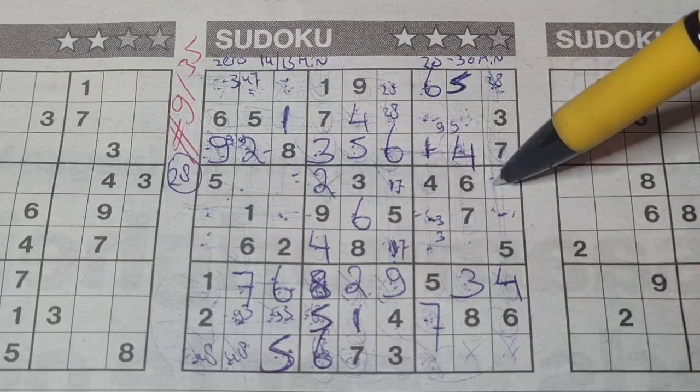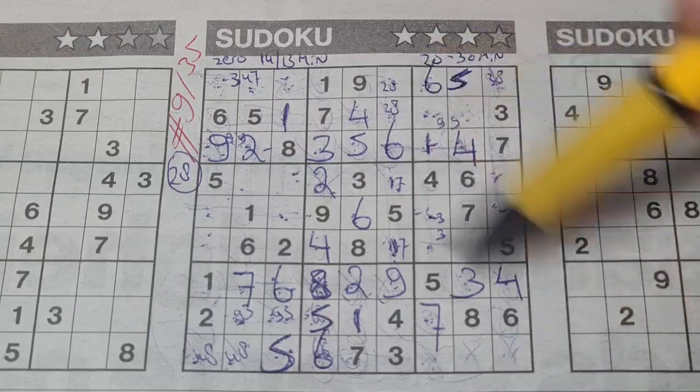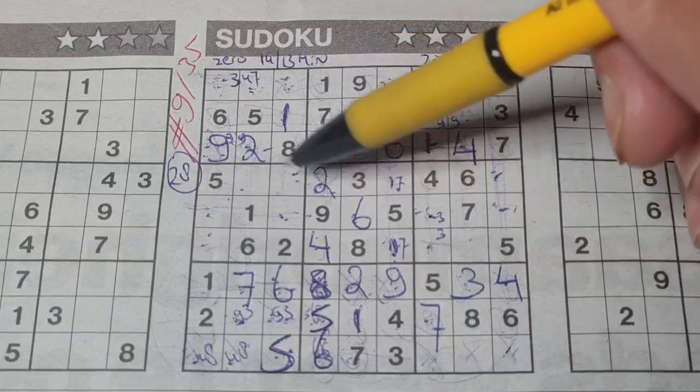1, 1. Need a 1 here. Okay, need a 1 there. 1, 2, 9. Come on.